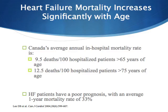In addition to the prevalence increasing with age, we also know that the mortality increases with age as well. This is our own data from Canada, published in the CCS guidelines, and you can see that the in-hospital mortality for heart failure is quite tremendous, 9 to 12%, much greater than just a simple myocardial infarction.